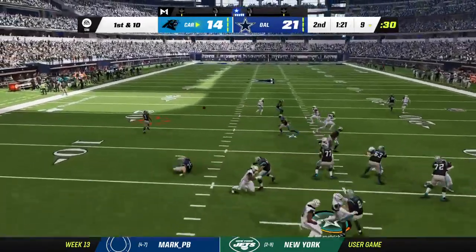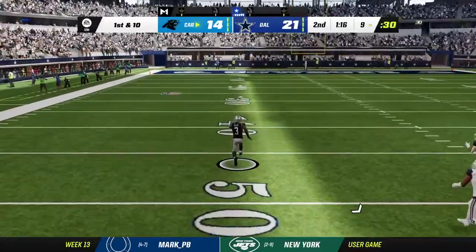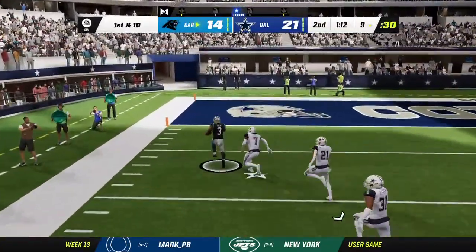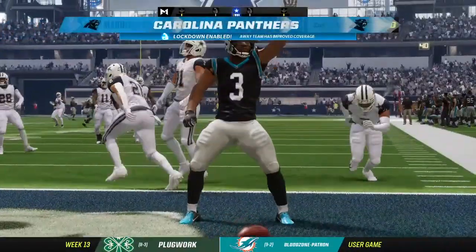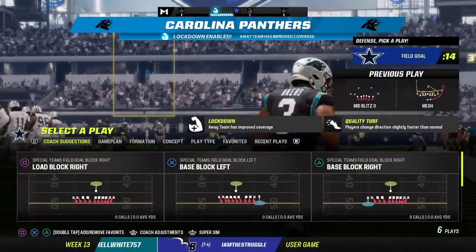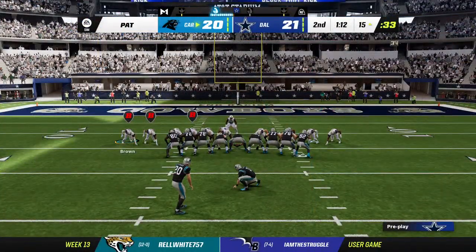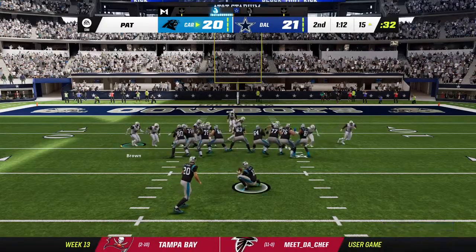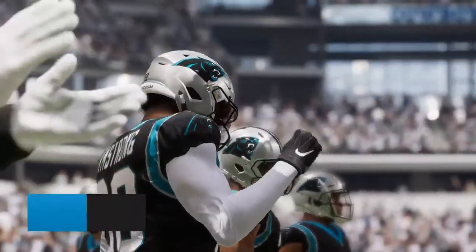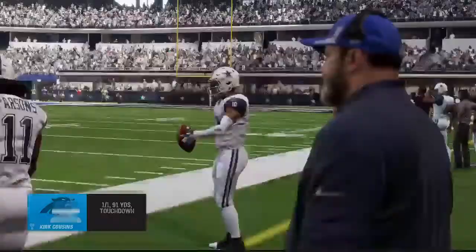Following the interception, Cousins. That's into the hands of Akers, complete. Touchdown, Panthers. Cam Akers, 91 yards. And the Panthers are able to strike quickly here as they are in for 6. Extra point from McManus is good. And that is going to tie our game as we approach halftime.